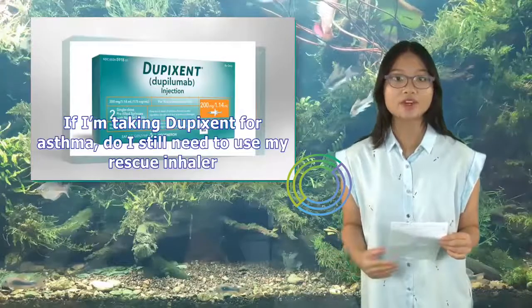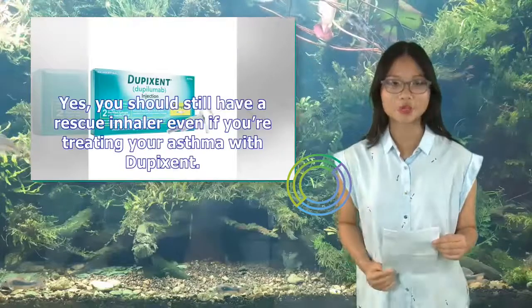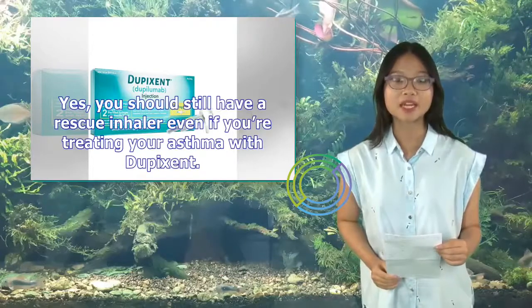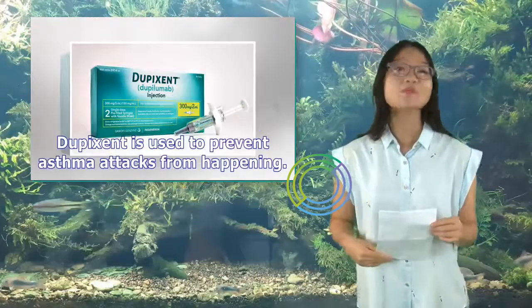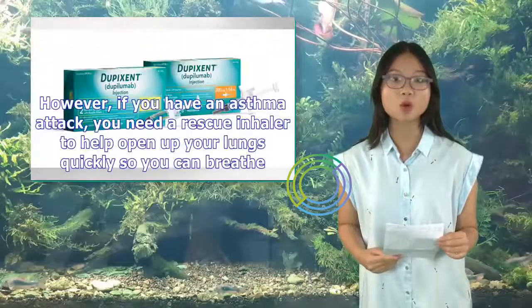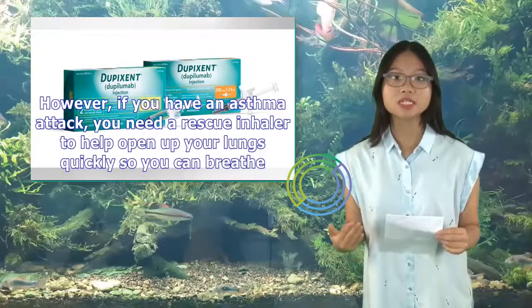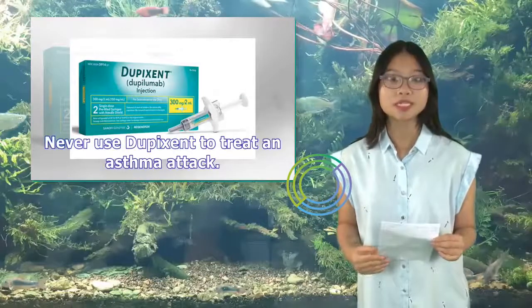If I'm taking Dupixent for asthma, do I still need to use my rescue inhaler? Yes, you should still have a rescue inhaler even if you're treating your asthma with Dupixent. Dupixent is used to prevent asthma attacks from happening. However, if you have an asthma attack, you need a rescue inhaler to help open up your lungs quickly so you can breathe. Never use Dupixent to treat an asthma attack.